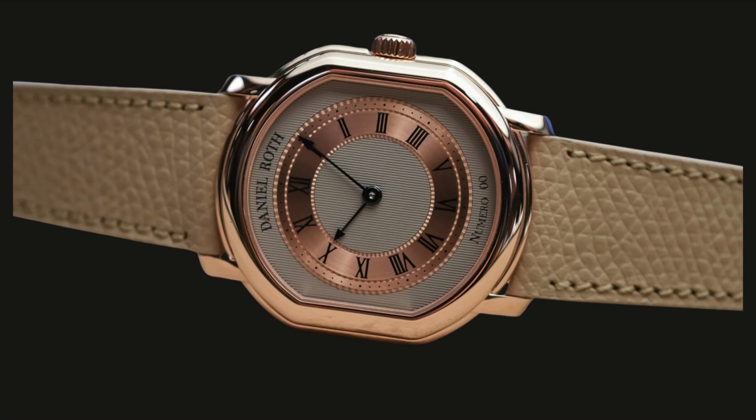Makes sense. Okay, let's zoom in on that dial again, because you said that's the biggest visual shift from the yellow gold one. Pinstripes, gray and gold. How does that work with the rose gold case? It creates a really sophisticated look. Maybe a little less overtly traditional than the Clous de Paris, perhaps.